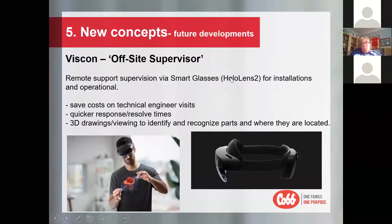Viscon, this is quite interesting. Viscon are going to look to introduce this offsite supervisor, using more smart technology, like smart glasses, the HoloLens 2, from a company which has a software package that can support supervision to their engineers or to the companies.